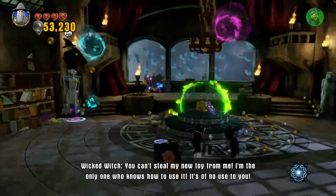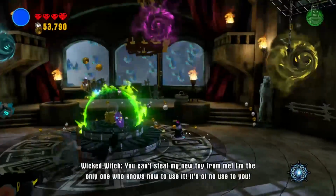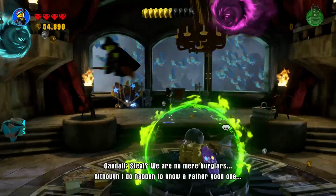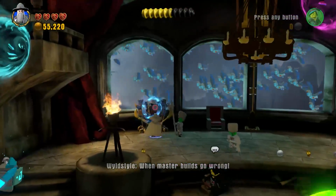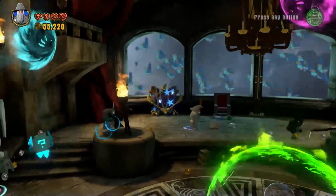Steal my new toy from me. Okay. I'm the only one who knows how to use it. Yeah, I can tell. Steal? We are no mere burglars. Although I do happen to know a rather good one. Oh, when master builds go wrong. Hey! Get out of here, guards of plenty, guards of might. Kiss your big old hat goodnight.